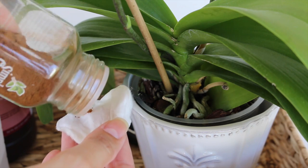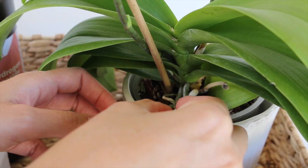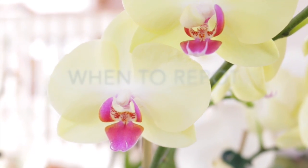And then something else you can do if you want is to help the wound dry up and seal off sooner, is use a tiny bit of cinnamon. Don't get the cinnamon on any other part of the plant, just take a tiny bit on a Q-tip, dab it onto the open wound, and that'll help seal it and close up that wound really quickly.